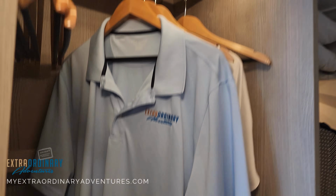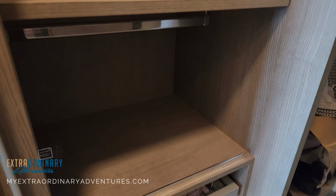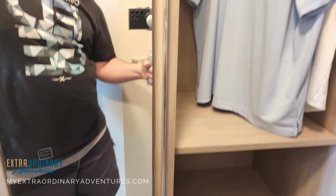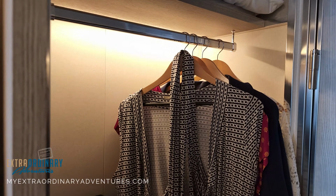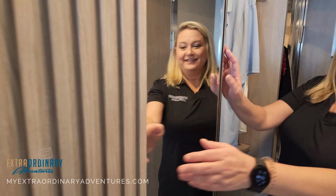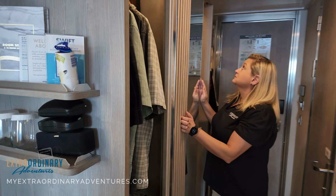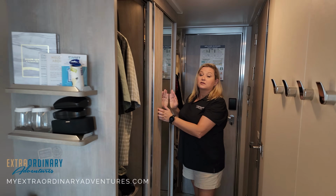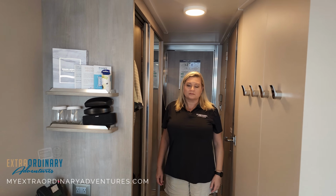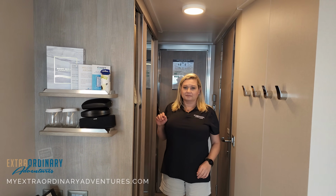More drawer space here. Again, you can just pile things, you know? I like drawers to put away things neatly, but this is what I ended up doing. It's a mess. But for a 5-day, and gotta remember also that this is Norwegian, so they're freestyle. They're freestyle dining. They're freestyle dress attire, etc. So you're often not going to bring formal. You're not going to bring suits.